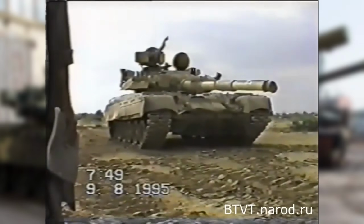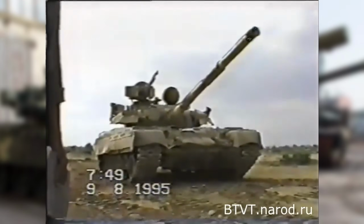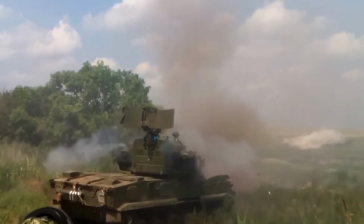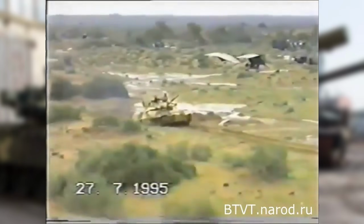Originally, the vehicle was intended for export, particularly to countries like Pakistan, which had purchased about 300 T-80s only a few years prior. The idea was to offer a cheap alternative to systems such as the Tunguska. The change in hull to one of the T-80UD had a few advantages.